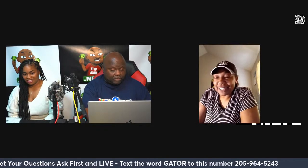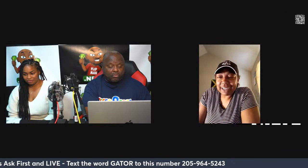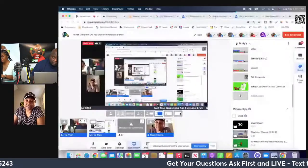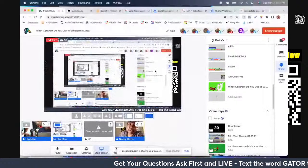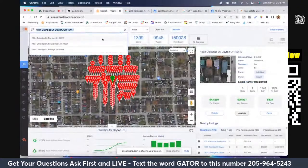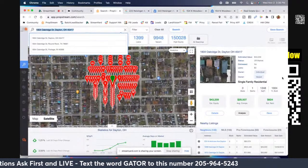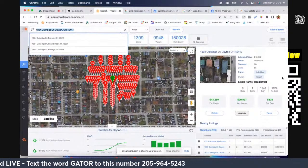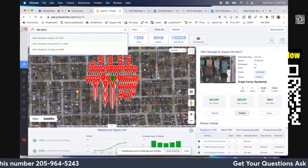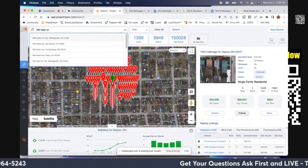So I need you to comp a property for me, but the property is raggedy. I'm going to give you the address and you can pull it up on Zillow to see what it looks like. She said she bought it from a bank. The address is 189 Helen Road, Covington, Georgia, 30016.